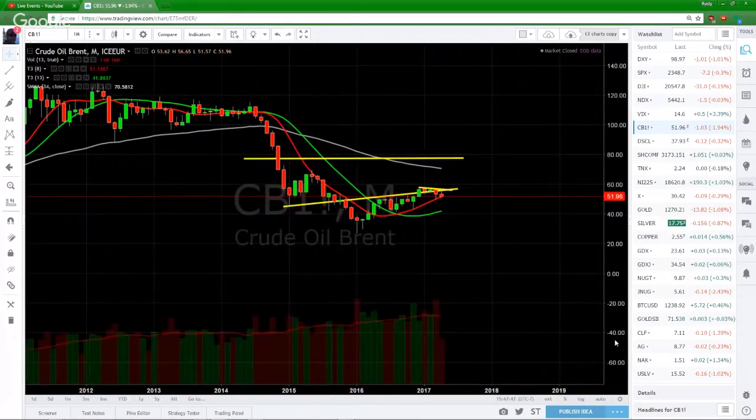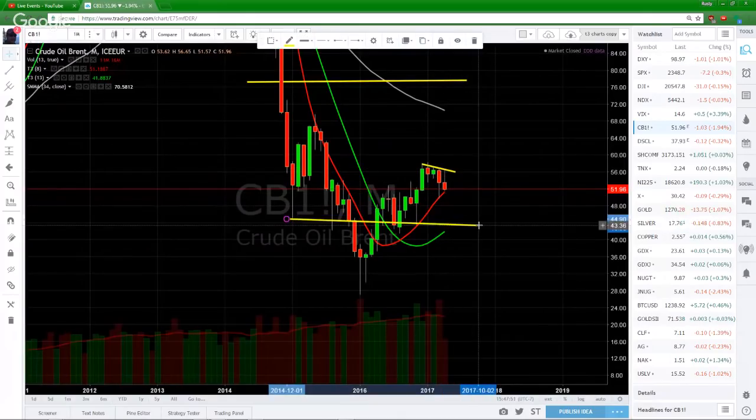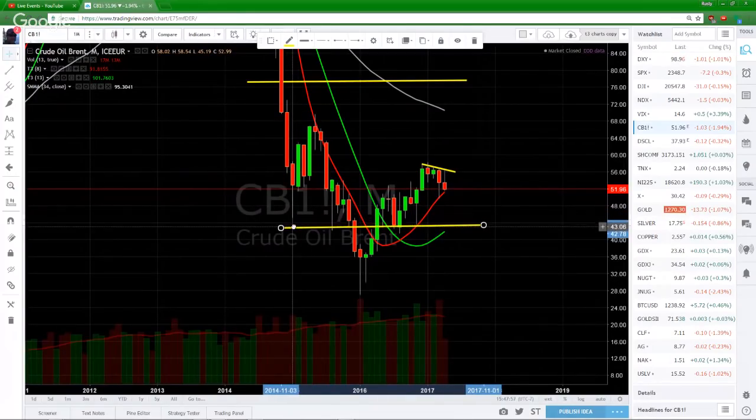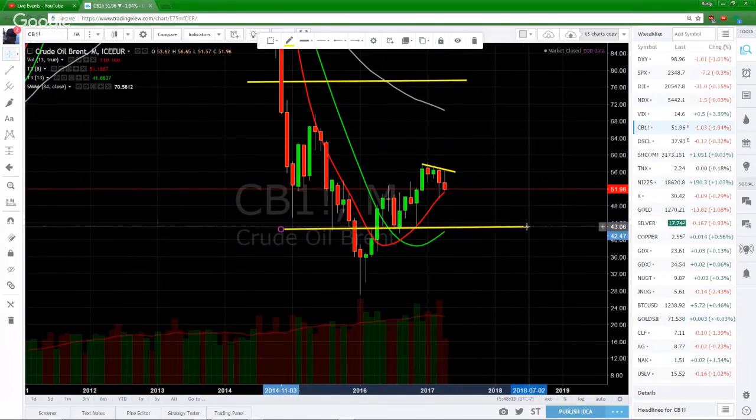Looks like the reverse head and shoulders on a monthly can come back quite a bit more. So it looks like it wants to. Got previous low support over here, previous low support over here, plus previous highs. Looks like it wants to come back in. Still holding that 8 on the monthly. Watch for that turning over.